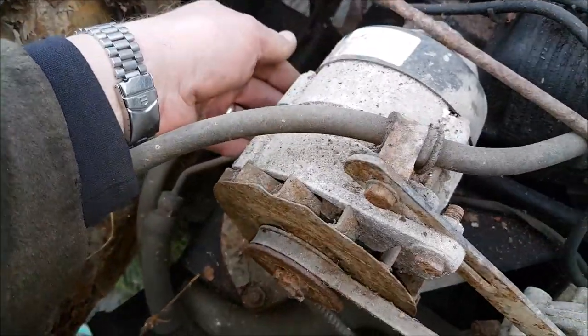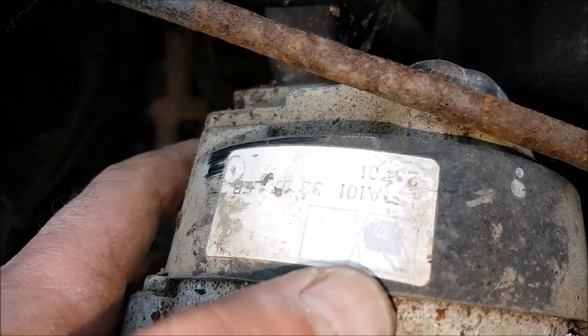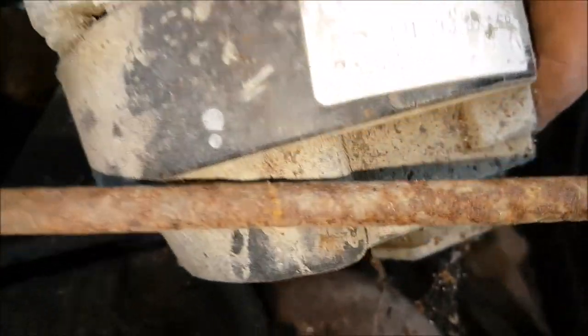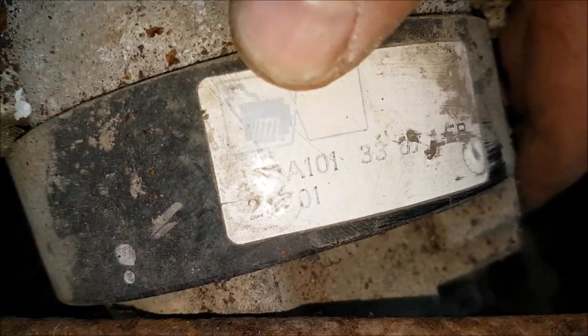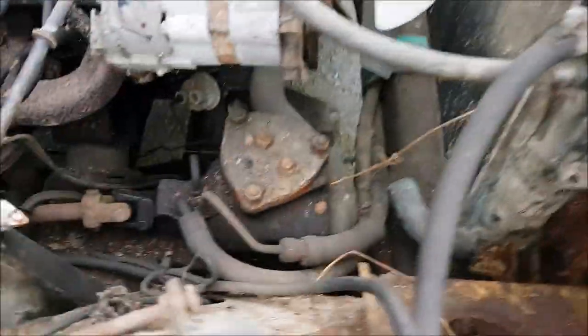ACR17, I'm guessing. It's got one of those. Do you remember that logo? It's upside down for you guys. Let me turn it that way. Do you remember that logo? I can't remember. It was something to do with Unipart or something. BL Unipart. Someone will write in the comments and let me know what that is. Power steering box.